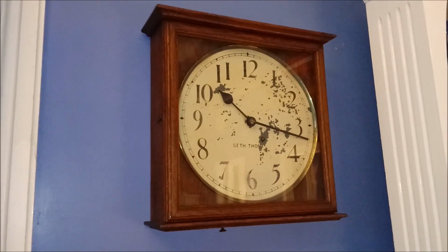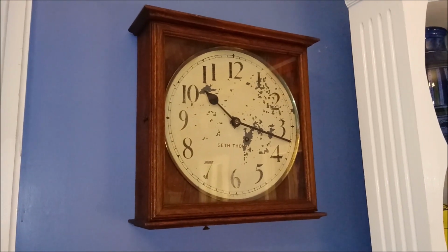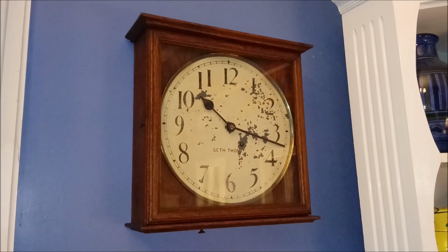This goes very well in our house because it is a brick Victorian house. And you can see the really big crown molding. And the dark shutters. And there you have it, Seth Thomas gallery clock. That's my kind of wall art.